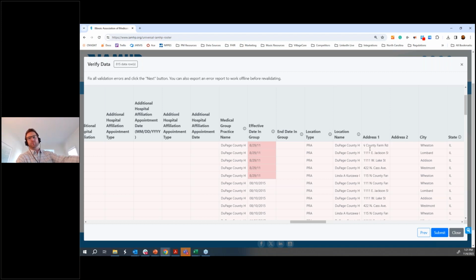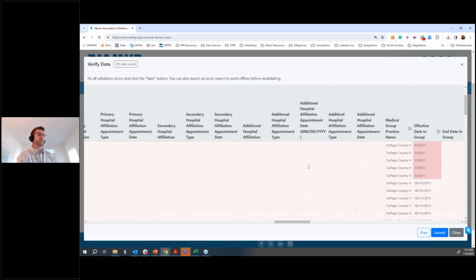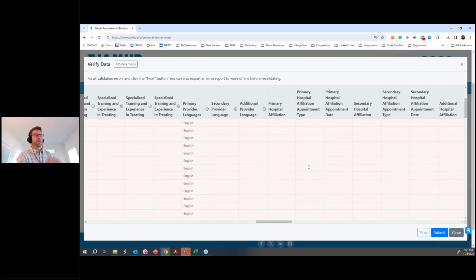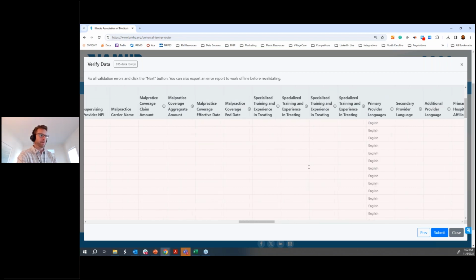I believe so. We've mapped this completely to the IMHIP roster, so that scenario should not be valid according to the IMHIP roster. There should be a value that indicates there is no ADA or whatever the other type of field is. There should be a value that indicates true, false, or yes, no, that it's not ADA accessible, essentially.